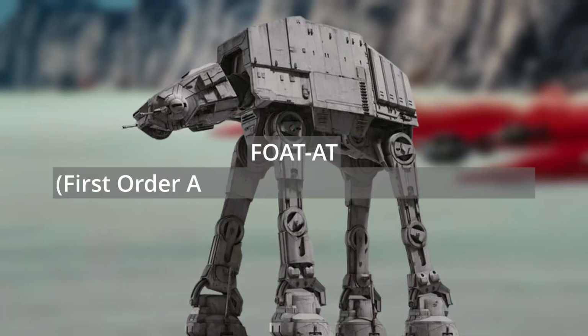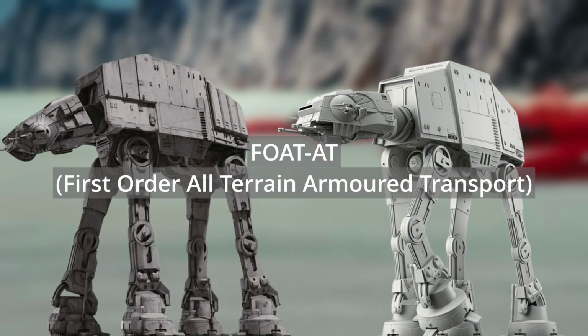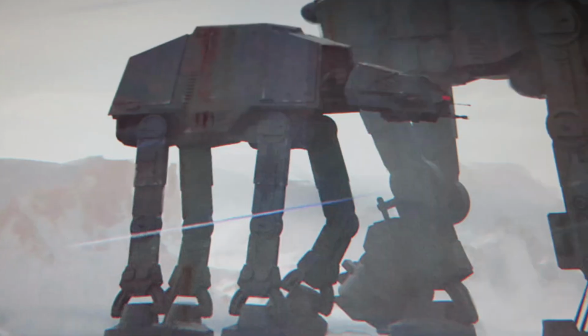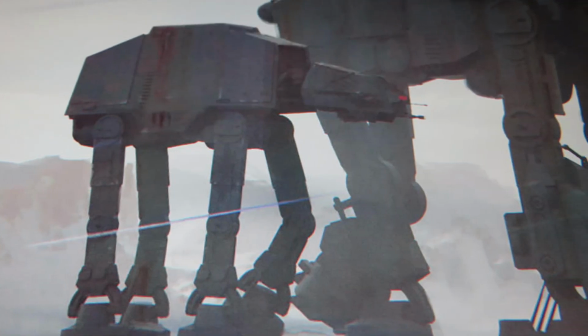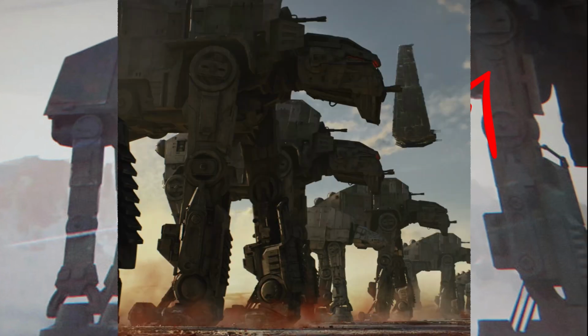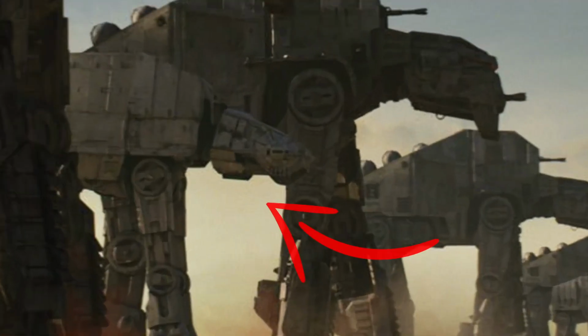Although, as seen in Rogue One, they are very vulnerable to any form of heavy laser fire. The First Order's version of the AT-AT was actually more of a transport than the Empire's AT-AT. With fewer weapons consisting of a single pair of laser cannons, it was always deployed alongside the AT-M6, so the smaller transport didn't really need to have any firepower.